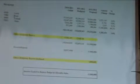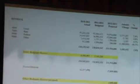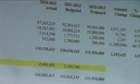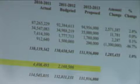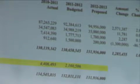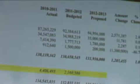Revenue. Pay attention to 6,000 local. The actual revenue in 10-11 was 87 million. The estimated revenue for 11-12 is 92 million. As I mentioned before, there's concern about that when you're talking a $5 million increase. And next year, this is based on the index of 2.2, and I'm only anticipating a little over $2 million increase.